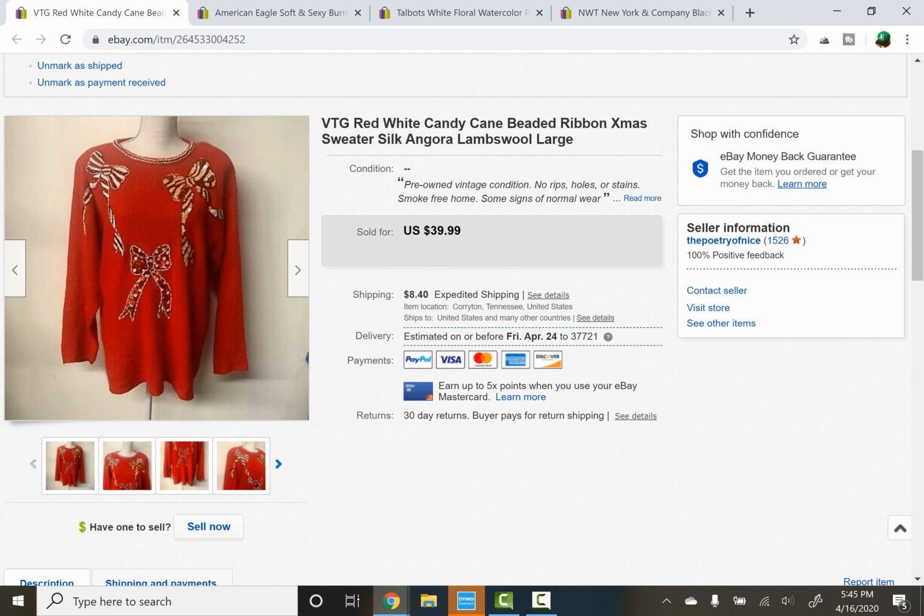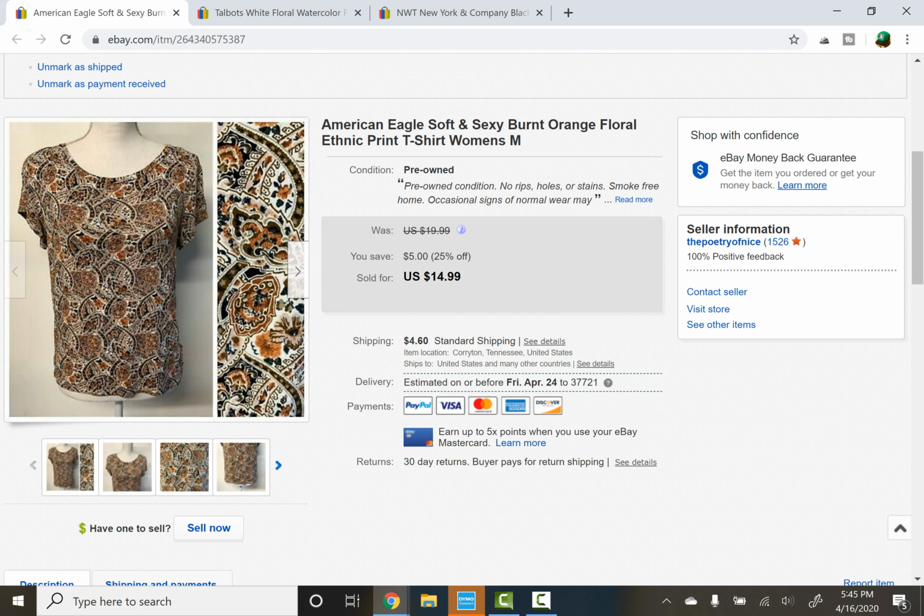And it was an Angora and lamb's wool blend. It had shoulder pads. It was all beaded and embellished and very, very cool. And it sold for $30 on a best offer. It was listed at $40 and I took $30, mostly because we're way out of season right now, and I still think $30 is a good offer.